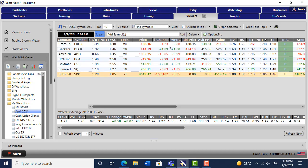Crocs is hanging in there, AMD's hanging in there, Goldman's is up a little bit today, and I'm reasonably happy with them all. All the shares that I've got are in the money, apart from Square, which is persistently not in the money. I bought it at 271, and it's been underwater now for weeks on end. It was bought based on a weekly chart view rather than a daily chart view.